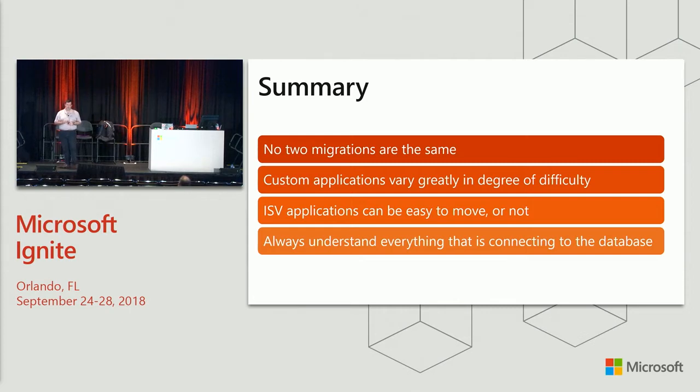And finally, the most important takeaway, if you're doing one of these projects, is it's very, very important to understand everything that's connecting to the database. You may think it's just the application that's connecting, but there's probably some executive somewhere who's connecting Excel or Power BI to your database, and that's something you want to be aware of.